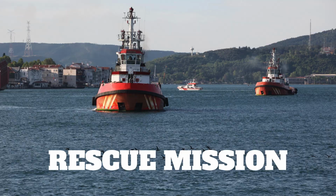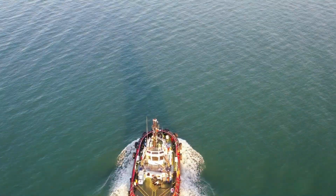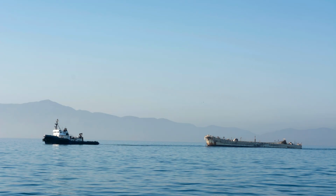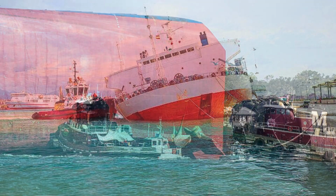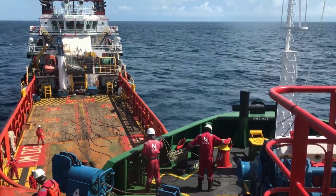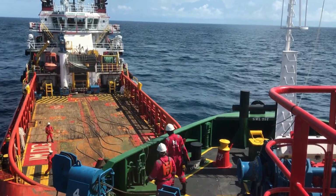Tugboats are often called upon to participate in rescue missions, providing critical assistance to ships in distress. Whether responding to mechanical failures, collisions, or severe weather conditions, tugboats are equipped to tow disabled vessels to safety, prevent them from drifting into hazardous areas, and support evacuation efforts. Tugboats play a vital role in maritime search and rescue operations, ensuring the safety of crew members, passengers, and cargo. Their presence enhances overall safety and offers a lifeline to ships in need.